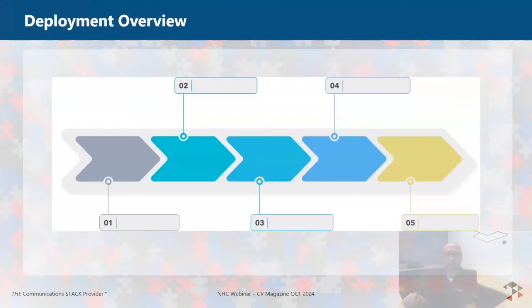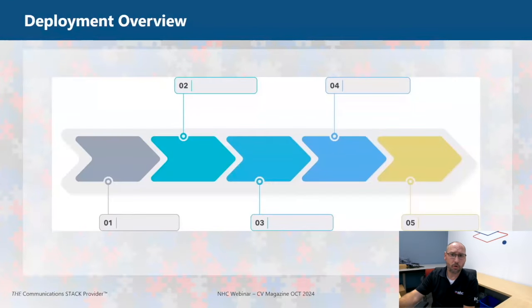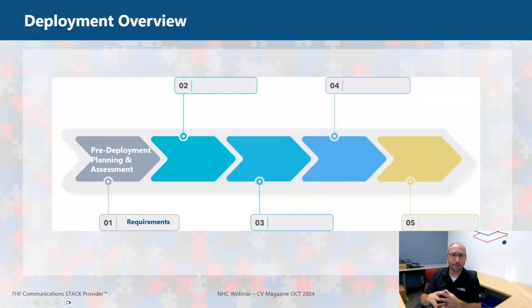So we're going to take a very high level look at what a deployment looks like. And again, most people on this call understand the steps it takes to install a customer, but to really hammer home a couple of the key points here, that pre-deployment planning and assessment stage is the most important step in any SD-WAN deployment. That is, again, making sure we understand what we are solving, what the pain points are, and what we need to do to solve the problems the customer is having.